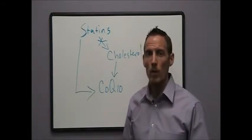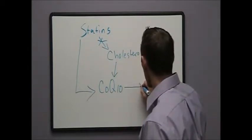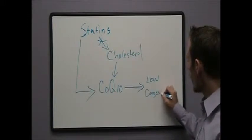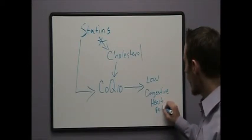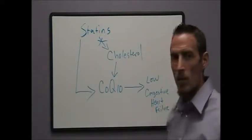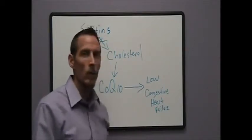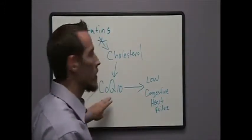Why is that important for somebody who is trying to reduce the risk of heart disease? Here's how. If CoQ10 is low, we end up getting a couple of problems. One, CoQ10 deficiency long-term can actually cause congestive heart failure. It's been very well studied and documented in a number of peer-reviewed medical journals that CoQ10 deficiency causes the heart muscle to become weak. And that's what they call congestive heart failure. This is what leads to the swelling of the ankles and the feet. So that's one element that we see when we artificially lower CoQ10.